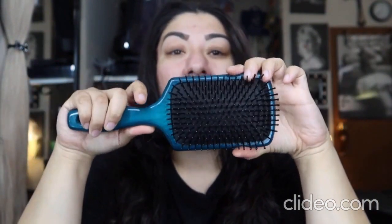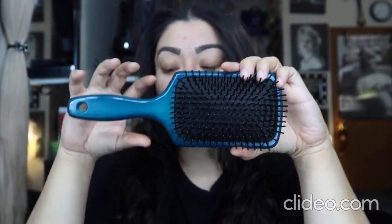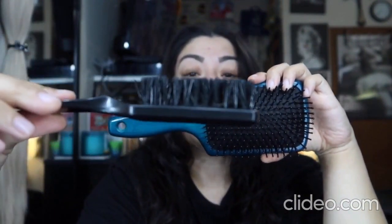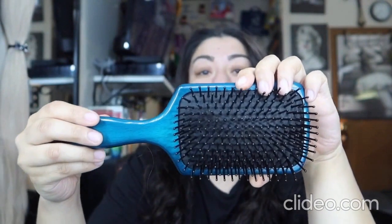I love this hairbrush. And this is the type of brush you want to use. It's healthiest for your hair, and the reason being is because of the bristles that are on it. These are very safe for your hair, and the ones that are more like this little brush are not as healthy because this pulls your hair out. This pulls your hair and it tugs it. So the healthiest is this one, and yes, I love turquoise.